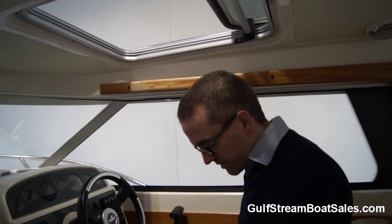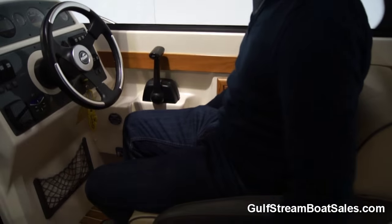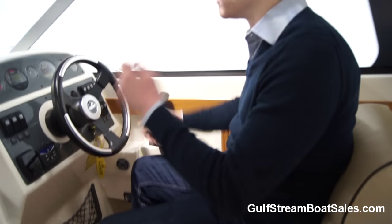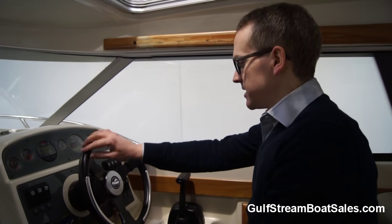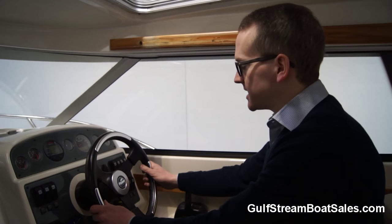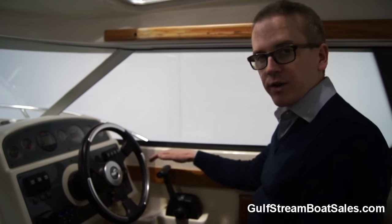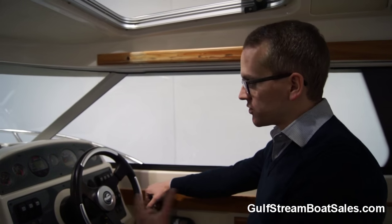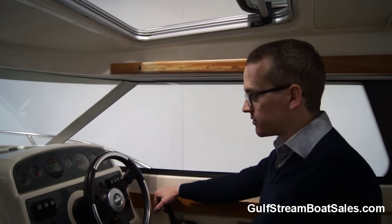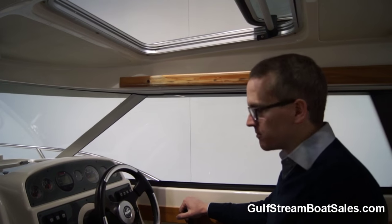So the very good bucket style helm seat has that flip up bolster. It's fully adjustable for fore and aft, so you can get a comfortable steering position. Got this flat-bottomed steering wheel, this sort of leather effect with these silver inlays. We've got the Volvo throttle and shift lever here, conveniently located at your right hand side. This is an EVC control boat, so it's all electronic vessel control. So this is a digital throttle and shift, so the controls are silky smooth.